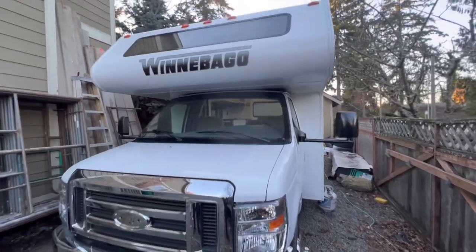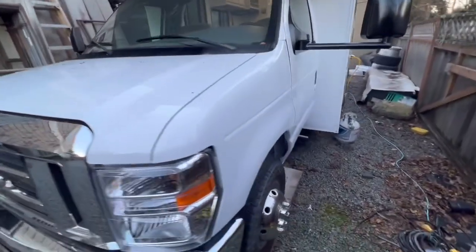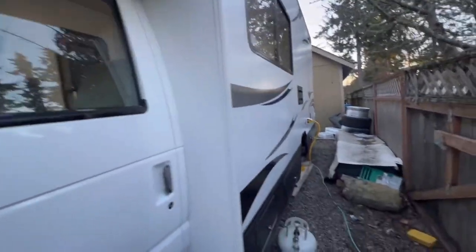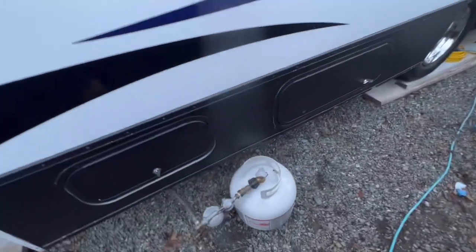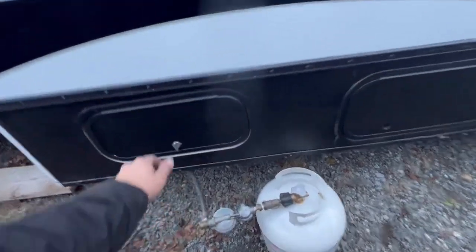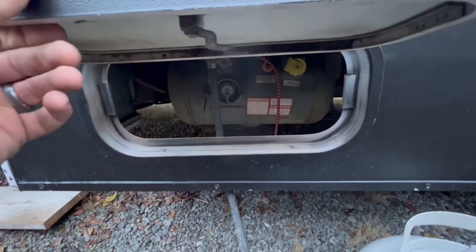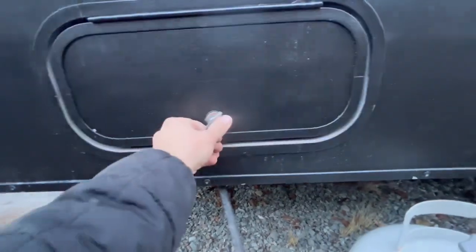Well guys, this is the final reveal. It's pretty much 98% complete, I'd say. The outside is pretty much done. Inside here, we have the propane stored inside here, which has no propane inside right now, but that's where the original propane tank goes.